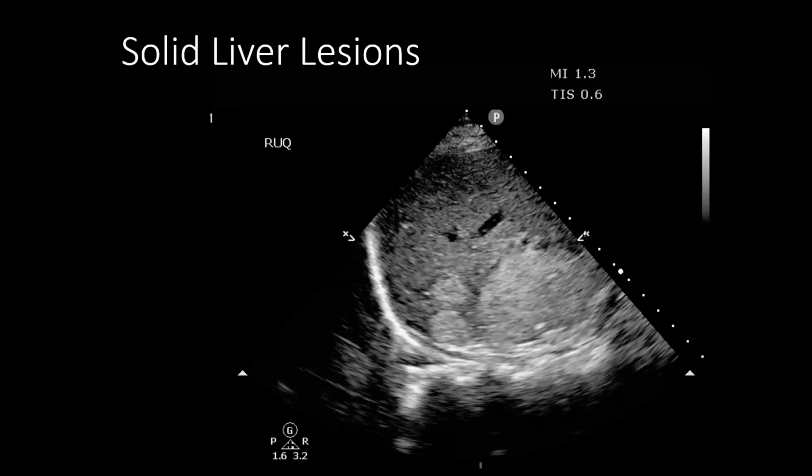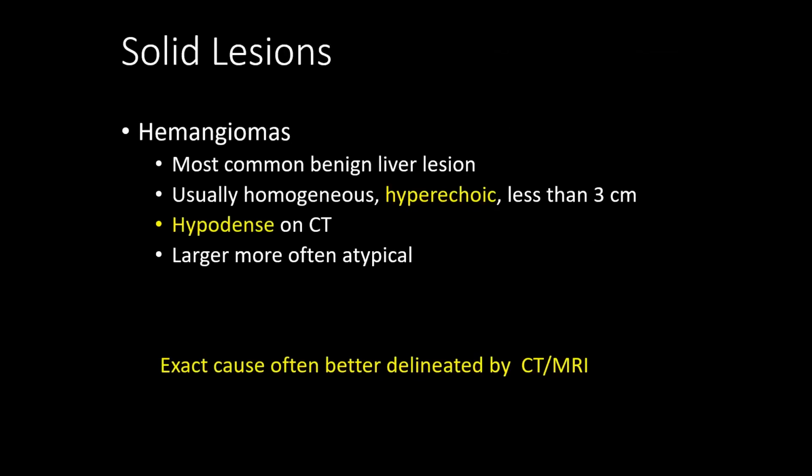So, solid liver lesions. The most common by far are hemangiomas, and they're the most common benign liver lesion. They're typically hyperechoic on ultrasound and usually less than 3 centimeters. And then they're typically hypodense on CT.